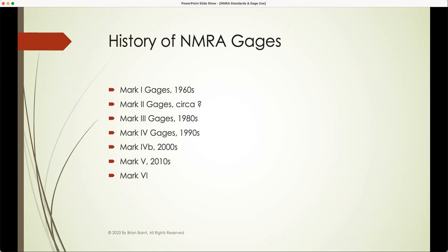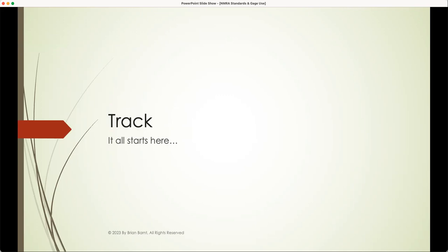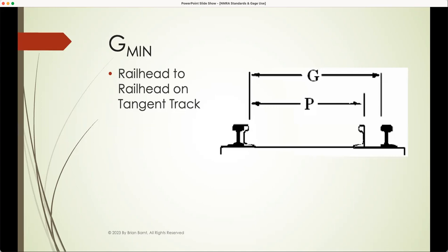So let's start with track. It all starts with tangent track. And G min, the minimum G, is what we scale down from 4 foot 8.5 on the prototype, whether it be HO, N, TT, S, or Z. G min gets scaled down to that value on tangent track.